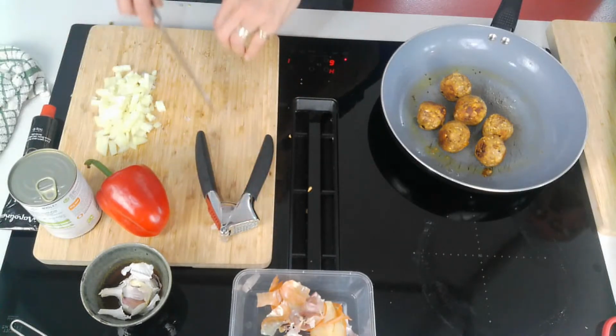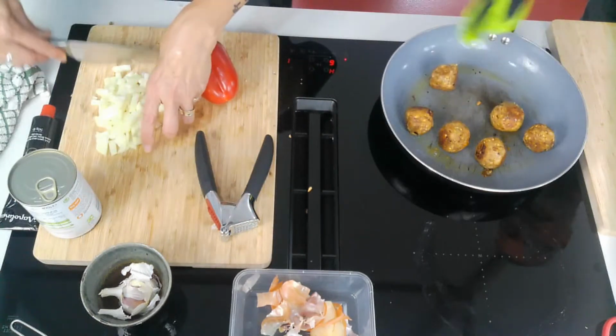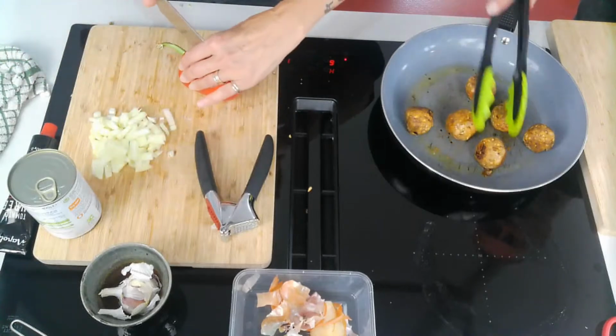Absolutely. I've loaded my garlic crusher. If you don't have one, again, a rough chop on that garlic would be absolutely fine. So that's my onion and my garlic prepared. I'm now going to just prepare my red pepper.